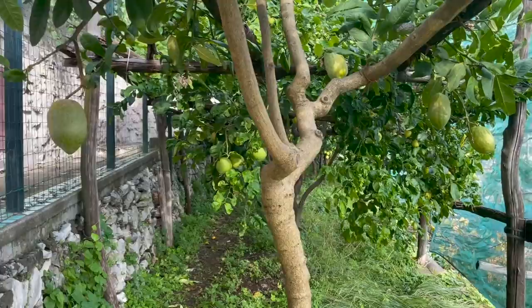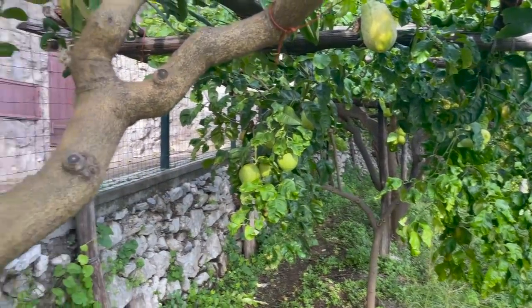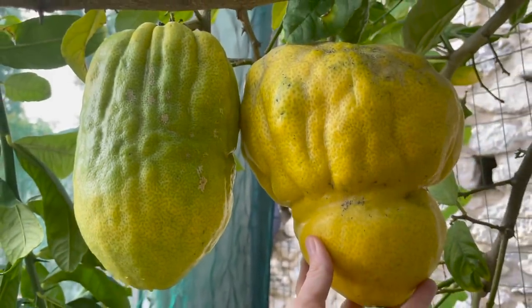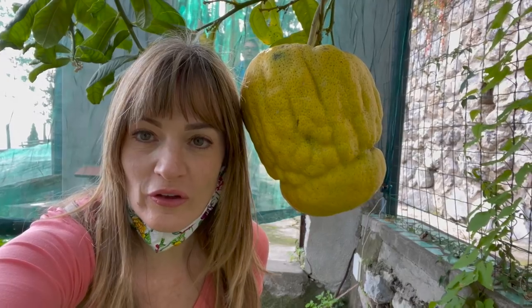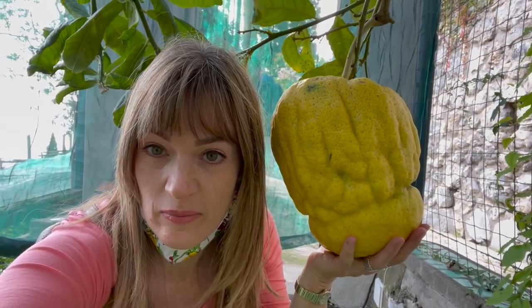These lemons are for show, they're not really for squeezing. You're not going to get much juice out of them. And if I put my hand there, you get an idea of how big it is. Just so that you can see that it is pretty much the same size as my head. He reckons it's about 4 kilos. That is ridiculous.